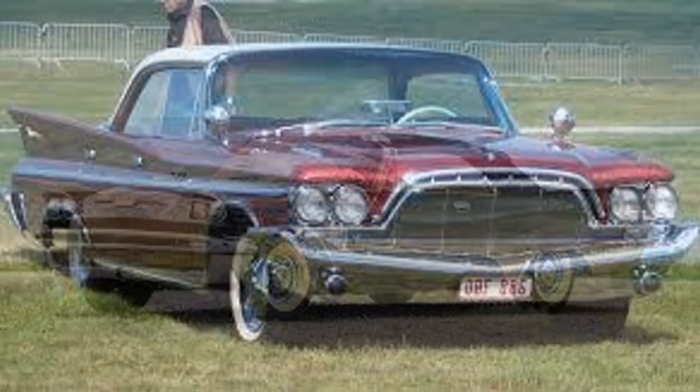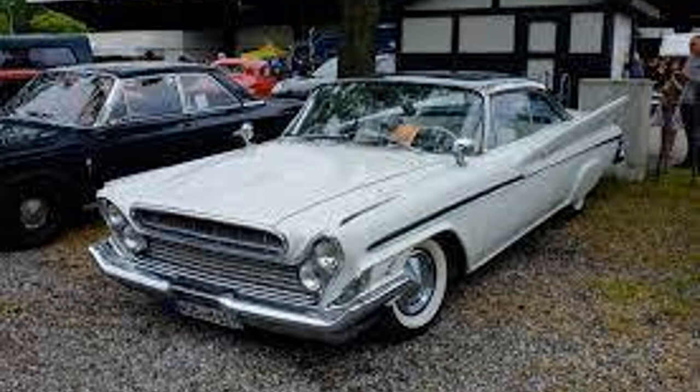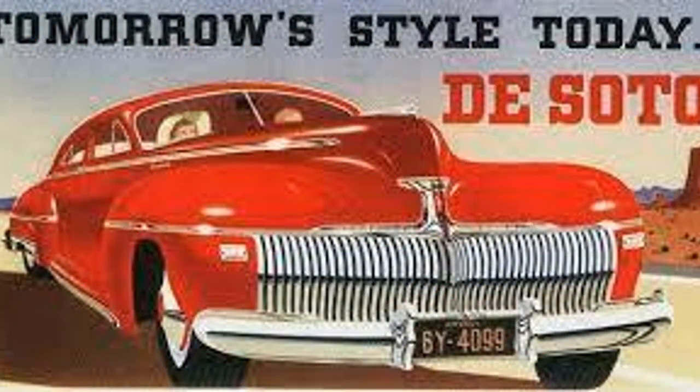Especially in 1960, when the front ends had a large round grille with two headlights on each side. 1961 got an even better facelift with tilted headlights and a rectangular grille. And 1961 was the last year of DeSoto. And another thing to mention is, just like Dodge, DeSoto also made trucks. Basically, all they were was DeSoto badged Dodge pickups, but they're very rare and looked great. So DeSoto was a really awesome brand, and they always had a good look to them.